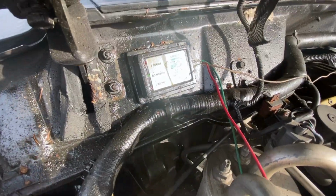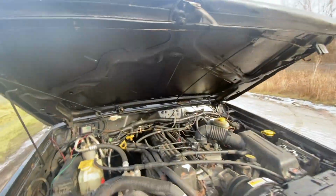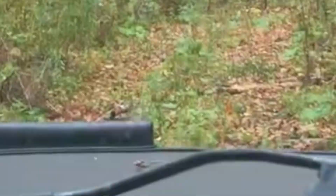I don't know if it works. People say it doesn't, people say it does. Who knows? I just oil the crap out of my car anyways. And yeah, that's it. That's the car. We have 290,000 kilometers on it, and it works like it's a brand new car still.